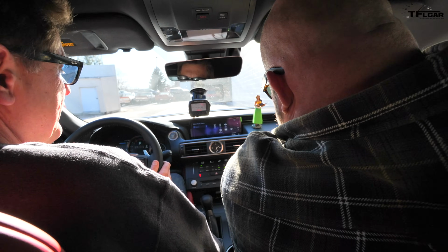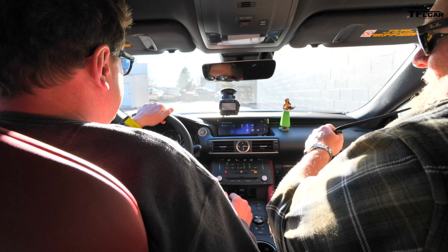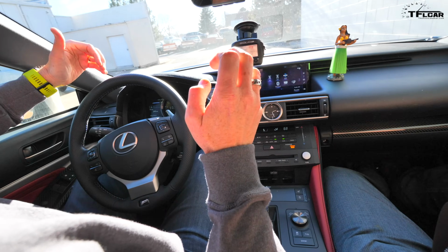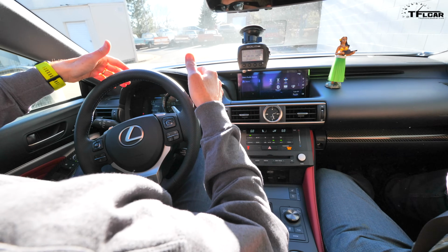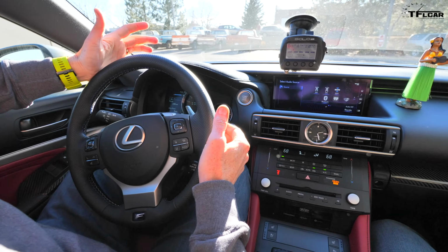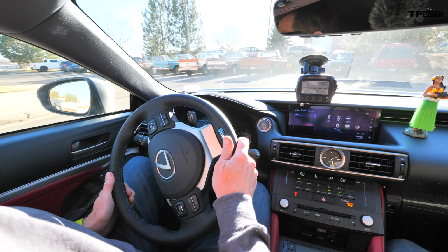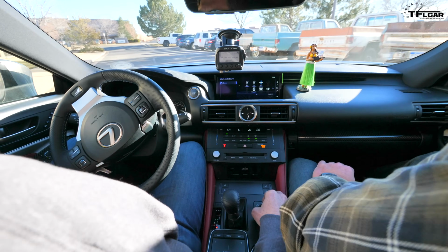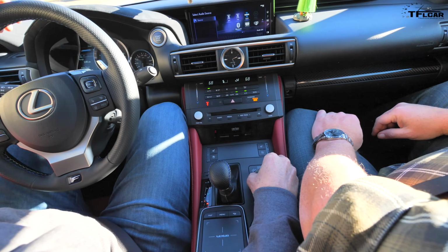I gotta tell you, boys, I do love the interior. It's very modern, very functional, very sexy, I would say. This gauge cluster is right out of the LFA, basically. And I'm going to put it into, let's put it into what, Sport Plus mode? Sport Plus. We're feeling extra sporty today.